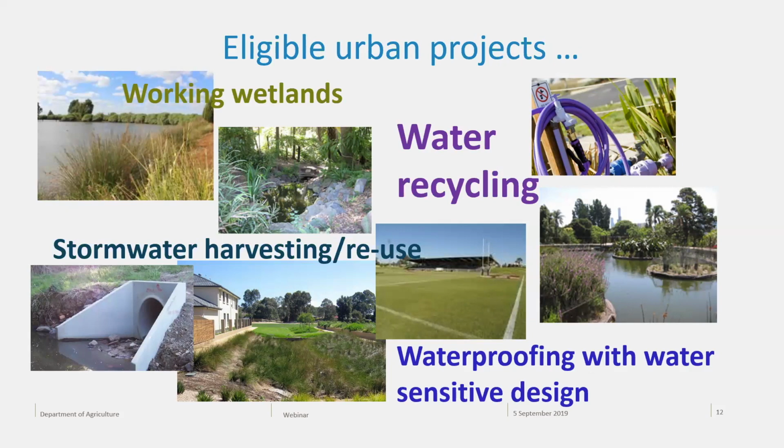Okay, so these urban projects, I think they're of, I'm sure, enormous interest. So what are some of the ideas that you've seen for urban projects? Well, we've had some great examples of eligible urban water projects that could lead to improved efficiency and improved water quality, and also things like greater reliability from working wetlands, water recycling, stormwater harvesting and reuse, waterproofing with water-sensitive urban design, maybe loss reduction technology from urban water utilities and sewage treatment facilities, introducing new technology or new processes, wastewater reuse.